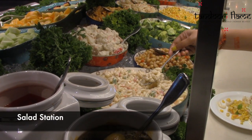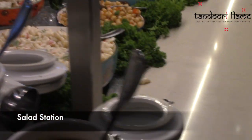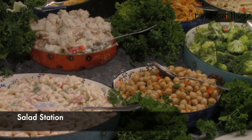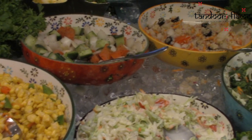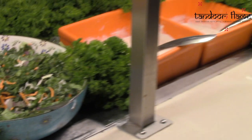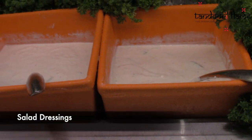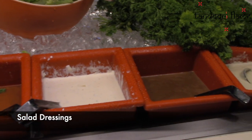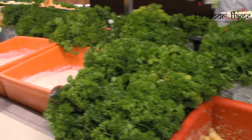Lots of salads, so they got pasta salad, chickpeas, corn, coleslaw. Potato salad as well. And a couple of different kinds of pasta salads. Cucumber raita, which is basically cucumber, I believe, with yogurt. And then you have croutons, hot sauce, ranch, balsamic, Caesar. You can basically make your own Caesar salad with some fresh lettuce and top it up with any other fresh veggies from the other part of the salad bar.